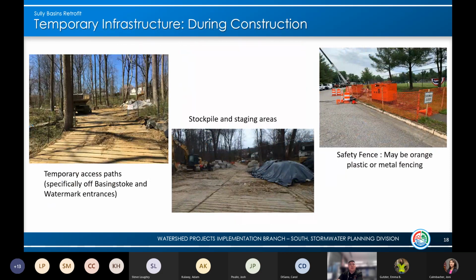So some temporary structures that you will see are going to be this access path, typically made of timber mats, and it's used for construction equipment to travel. Mainly going to be used off of Basingstoke and Watermark. There are areas designated for stockpile and staging areas, and this is just for equipment and materials. And you will definitely see fencing along the perimeter of the project, sometimes orange plastic fence, and sometimes the metal fencing.